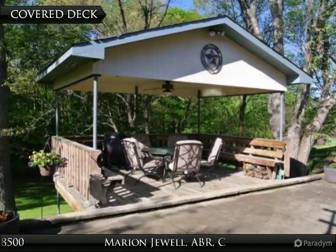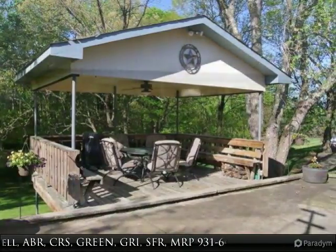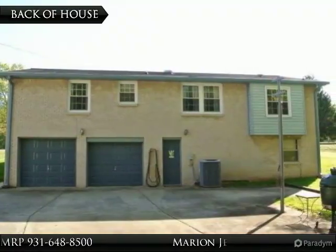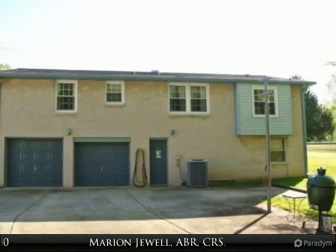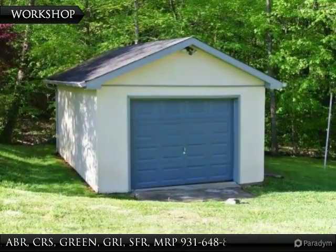Take a look at this covered deck. It is perfect for outdoor entertaining. This back view shows a 2-car basement garage. You will have plenty of storage in this additional workshop.